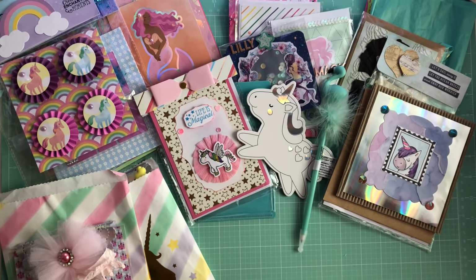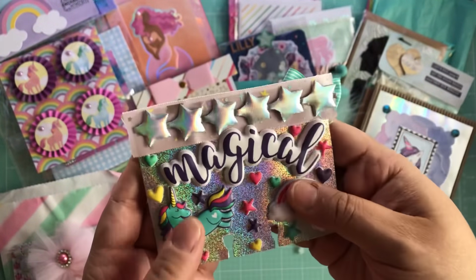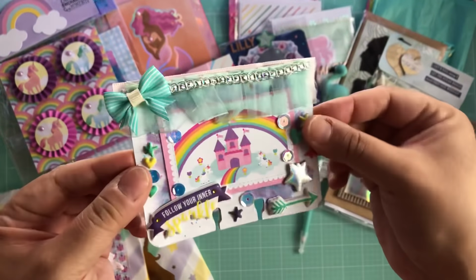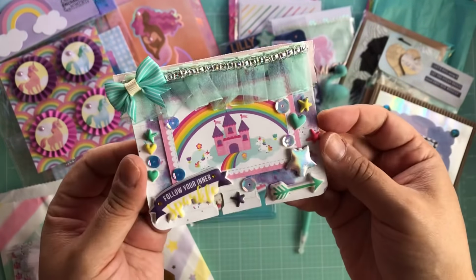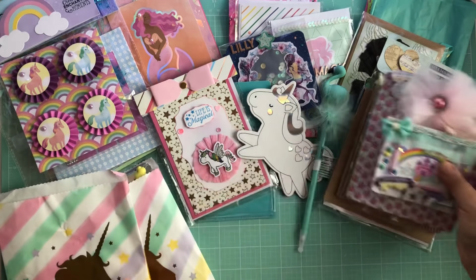Absolutely beautiful. And on the other side, it says magical. So it's both sides, which I think is so cool because when I put it on my spinner, I'll be able to see both sides. That's genius, girl. I love it. Thank you so much. I'm just going to put it like that for now, right here.